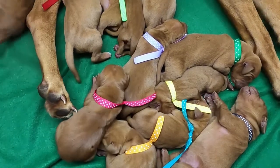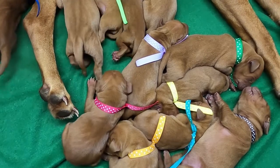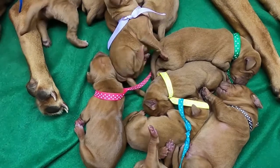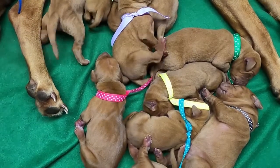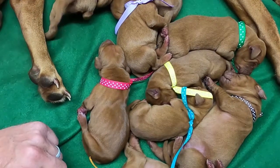So these pups were born April 15th. They weren't due till the 17th. With this many pups, I think Fern decided, hey, enough's enough and I got a lot of work to do. Let's get these pups here.